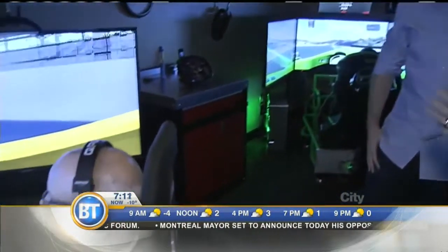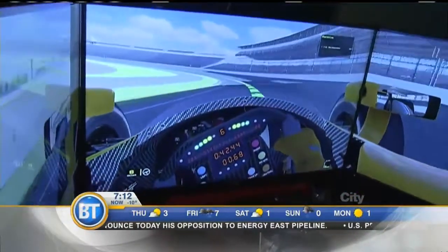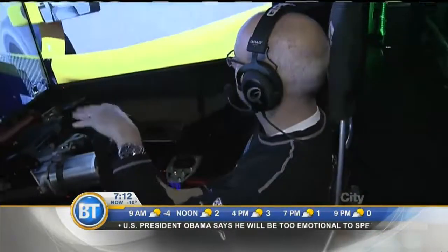So where did the idea for the Race Room come from? You've been around for about a year now. Well, basically, we started using racing simulators to promote our real-world race effort back in 2010, 2011. And just about everywhere we took a racing simulator, people were going like, wow, this is pretty cool. And so we thought, maybe there's a market there over and above that.